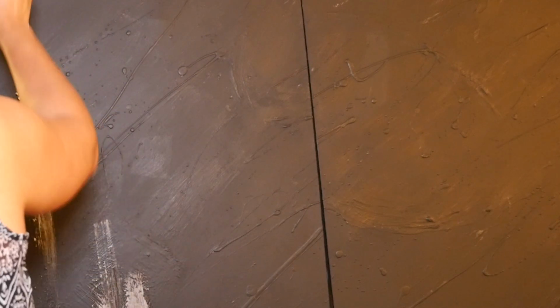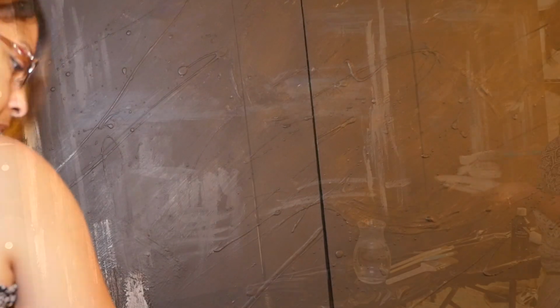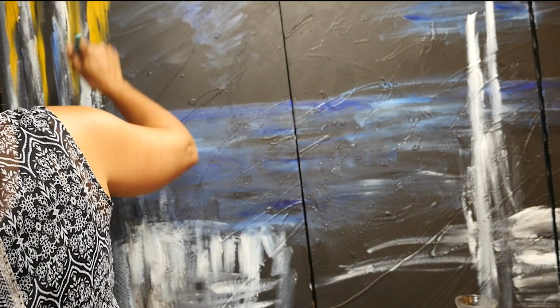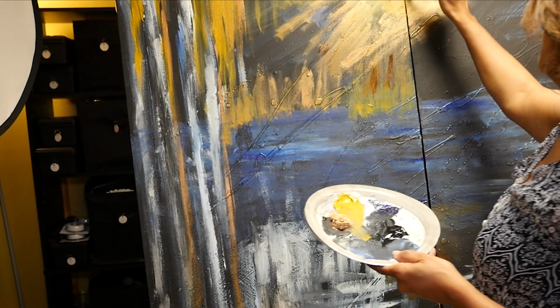So I'm just going to put some strokes on the canvas. And this is going to be abstract, so I don't know what it's going to look like. I'm just going to make some strokes and see where it goes. I'm adding some blues and some yellows. I want to add some metallic gold.